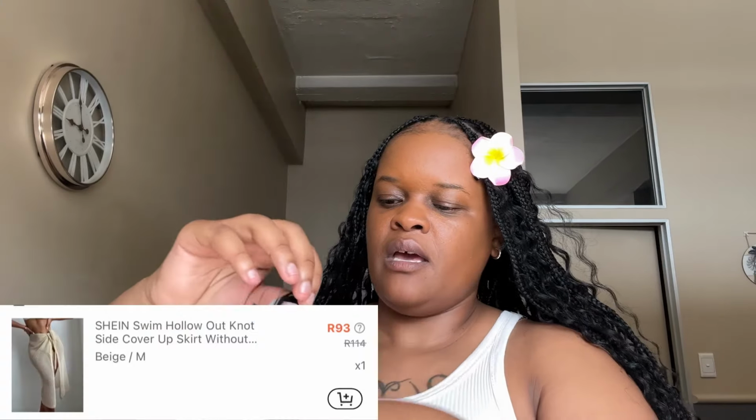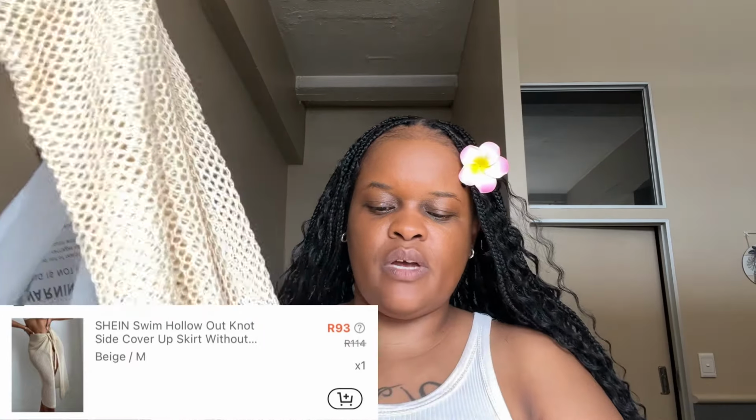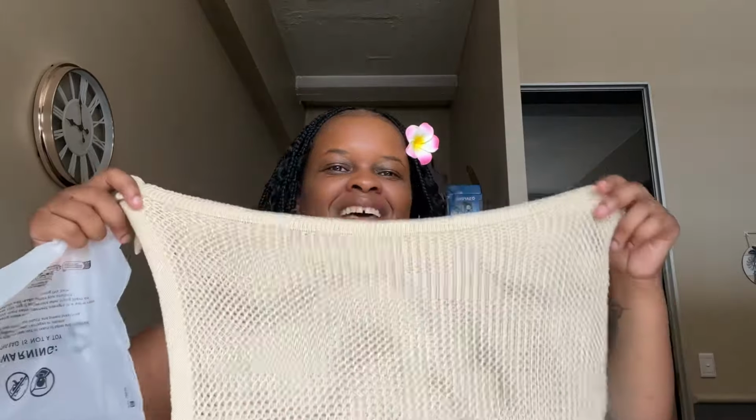So, is that a quarter? I bought this as well. So obviously I'm traveling, so I need like a beach cover up. So I've got this in a purple color. I bought this one once again. So yeah, it's just a simple swimwear cover up.